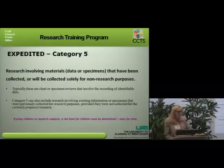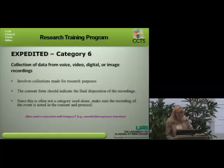Expedited category 5, we see a lot of that here at UAB, chart reviews. Many students do chart reviews for their dissertation or as part of their research requirements for their curriculum. And this is usually done from information gleaned from the medical record. Remember though, if you were doing a chart review on children, we have to establish that risk level to children, and you would have to submit that special populations review form for children that is found at the IRB website.